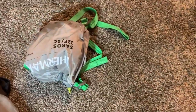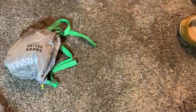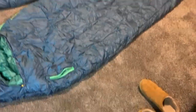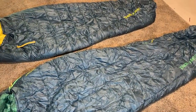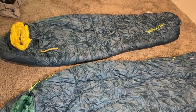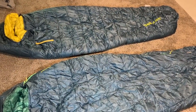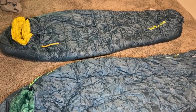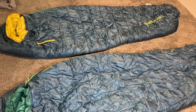This is the original compression bag. It leaves a little bit to be desired. We ended up buying a full-on dry bag compression sack. A little disappointing was the compression bag for the 20 degree broke the very first time we tried to pack it up. Straps tore right out. Called or emailed, I think. Yeah, we emailed them.